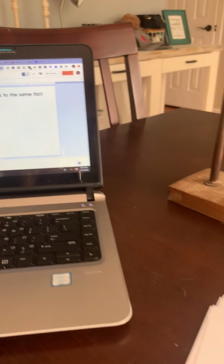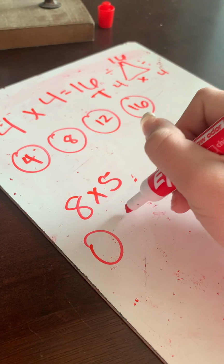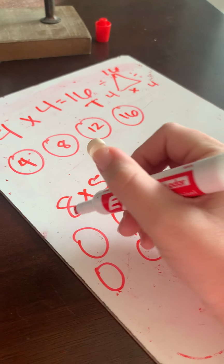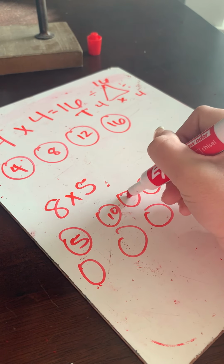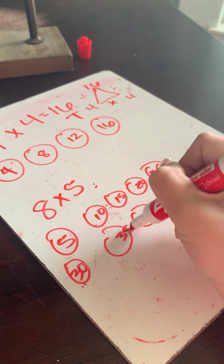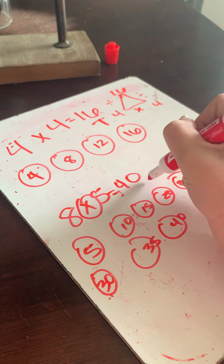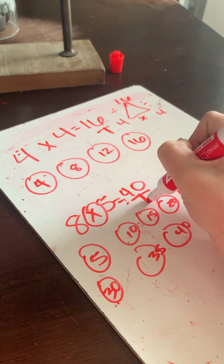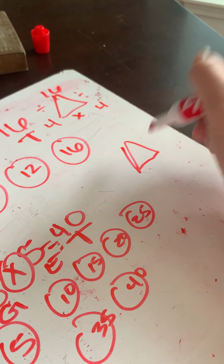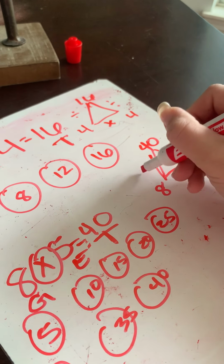8 times 5 and 5 divided by 40. 8 times 5. 8 groups, 1, 2, 3, 4, 5, 6, 7, 8, with 5 in each: 5, 10, 15, 20, 25, 30, 35, 40. 8 times 5 is 40, and when I multiply, my total is at the end. So I have 8 groups with 5 in each. Make that get triangle. 40 is my total.